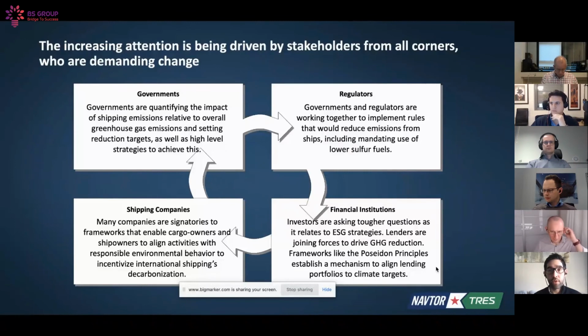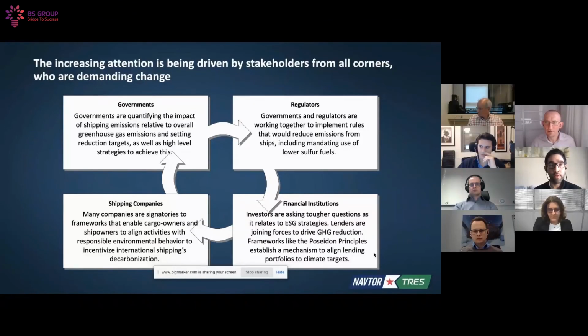We, of course, have the regulators, IMO included, working with governments to implement rules that would reduce emissions from ships. My fellow panelists described a lot of those initiatives very well, many well-defined, some still being defined. But at the end of the day, there are a number of evolving rules and regulations that shipping companies and industry stakeholders are being asked to abide by. And we're seeing increasing presence from financial institutions, not only investors in publicly traded owners, but also banks, that are starting to ask tougher questions about ESG strategies in general.